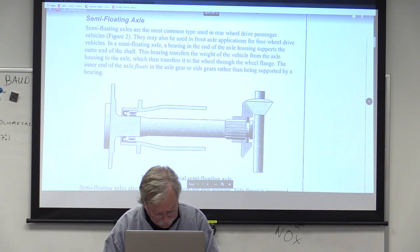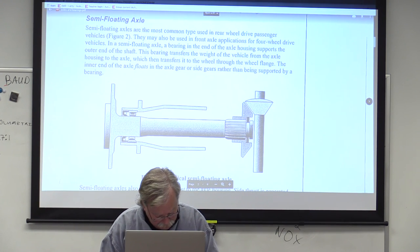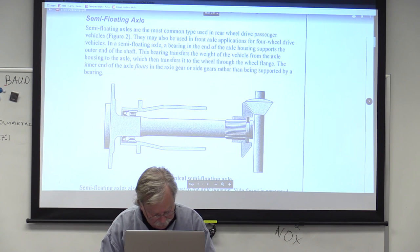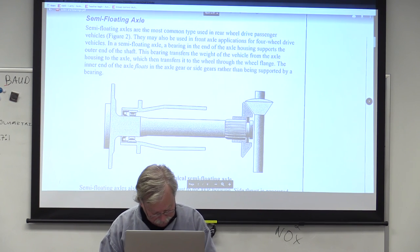Also transmits side thrust to the axle housing. Side thrust is generated whenever a vehicle turns in a corner. Front wheels direct the vehicle in the direction of the corner, but the vehicle tends to want to go in the direction opposite the turn. This creates a side thrust on the wheels that is transmitted through the axle bearings to the vehicle. Side thrust on the outside wheel generates an inward force pushing the axle towards the differential. Side thrust on the inside wheel generates an outward force pulling the axle away from the differential.